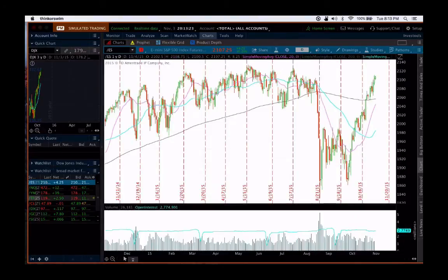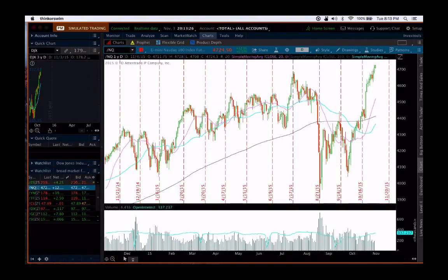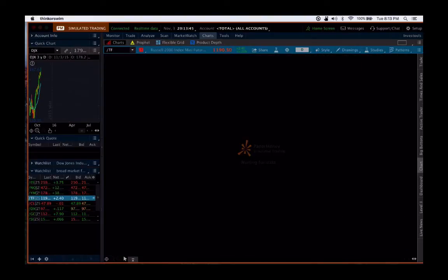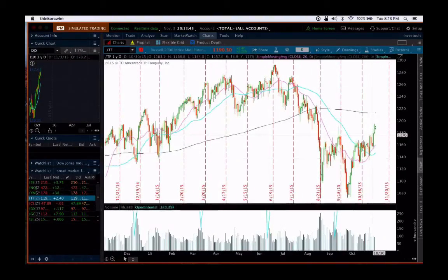And NASDAQ is leading the charge, strongest of the bunch. It's clearing the highs, making new highs. So if it does retrace, watch for it to retest. Dow Jones Industrial Average is in a very similar rising wedge pattern into the same overhead congestion, and again decreasing, tapering volume. The Russell 2000 has not been nearly as vigorous.